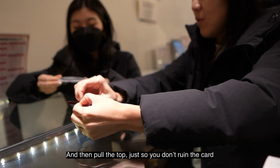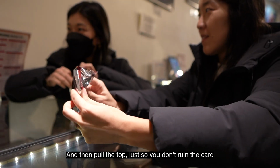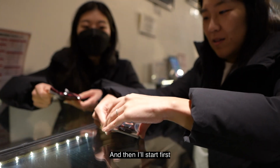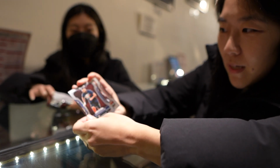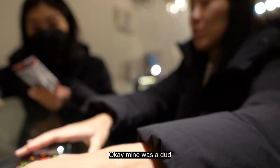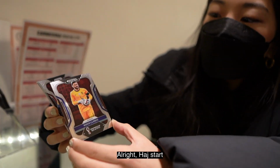And then pull the top, just so you don't ruin the card. There you go. And then I'll start first. Cool. Okay, mine was a dud. Alright, how's your turn? Okay, this one. Here you go.